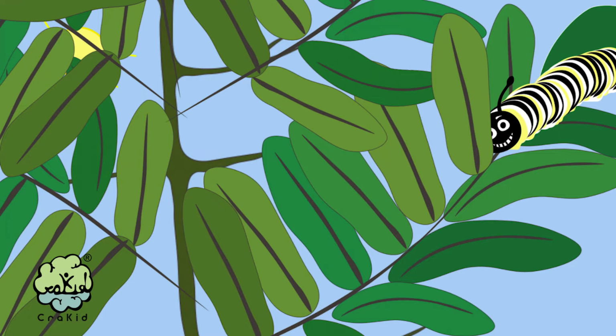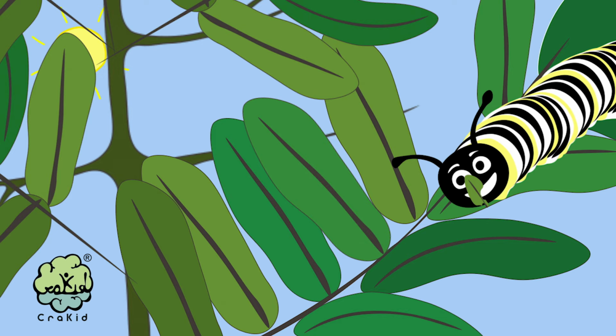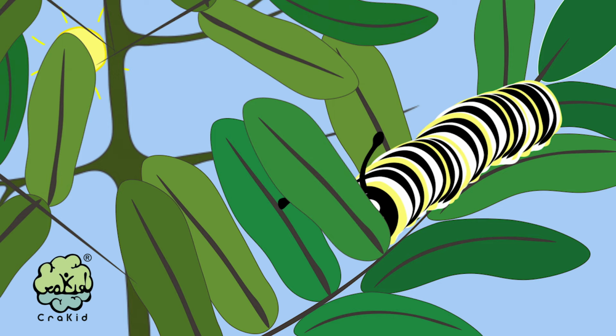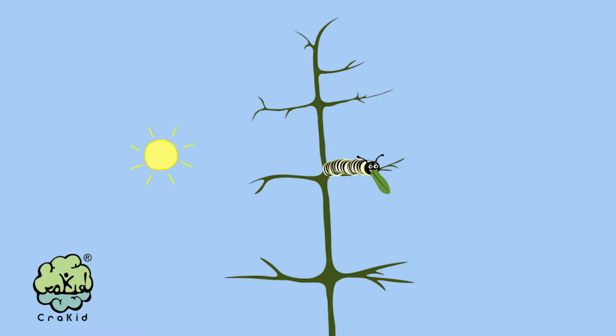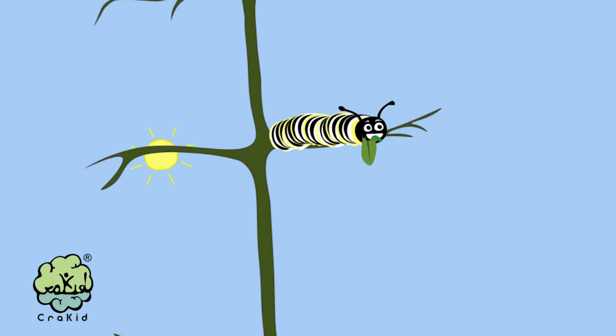A very hungry caterpillar. They have some serious appetite. They chomp. They eat almost all the leaves of the plant, and leave it like this. Now that's a very big caterpillar.